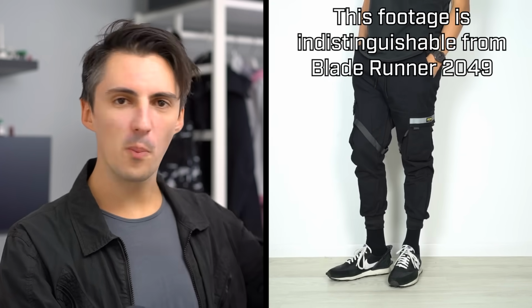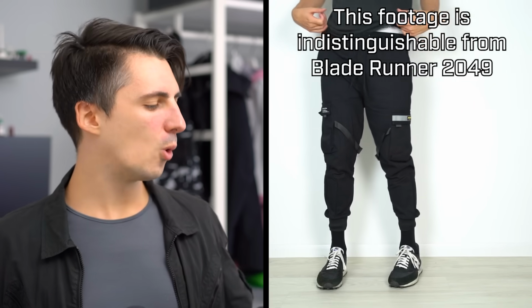Now, let's talk about these cargos. I mean, they're pretty techy. Pretty techwear, right? With their little straps, you've got pockets on there, you've got the slim tapered design, all of those hallmarks that a lot of people like in this space.